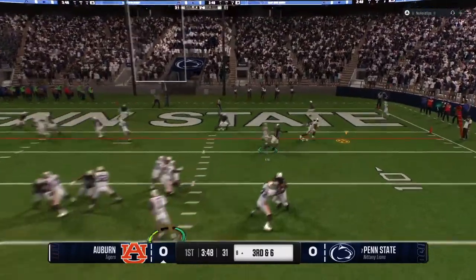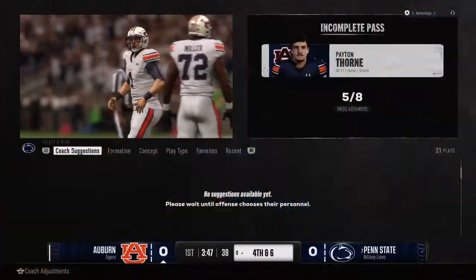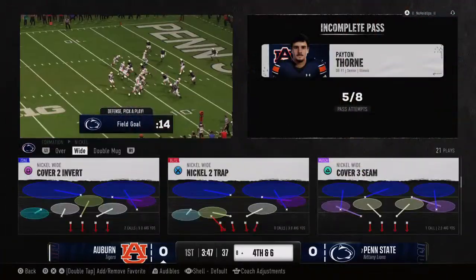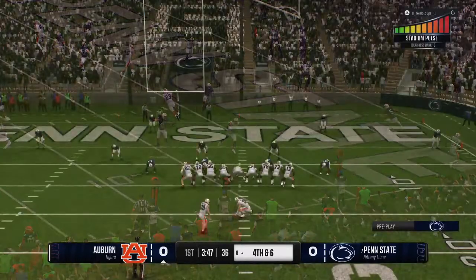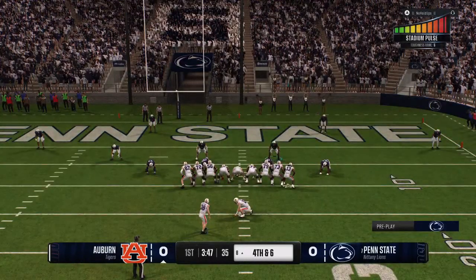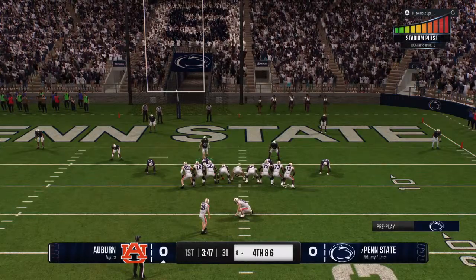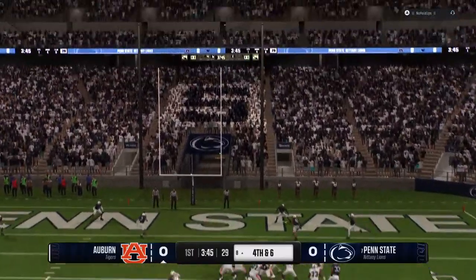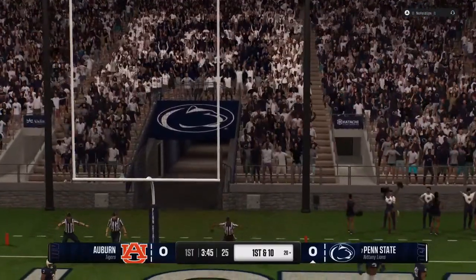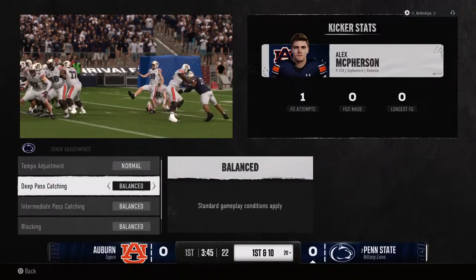The aerial assault continues. Another incompletion on third down. Third and short in college football today, you see so much more pass than you used to. The offense stays aggressive, and I think they stay aggressive because they know they're in field goal range. They got that 3 in their back pocket. Oh, the attempt is no good. After the miss, no change in the score.